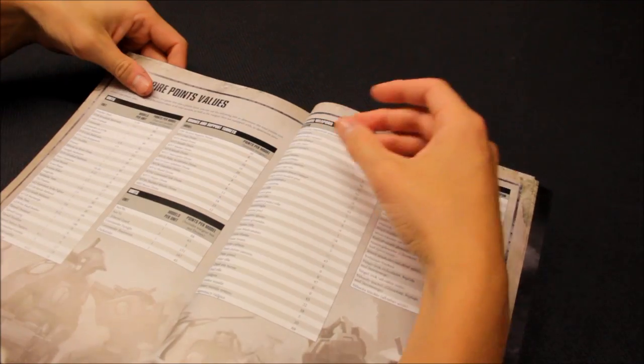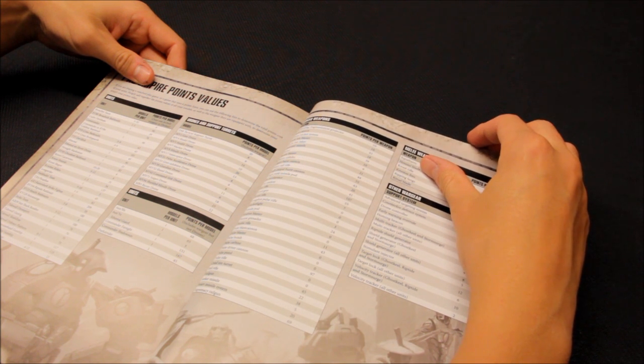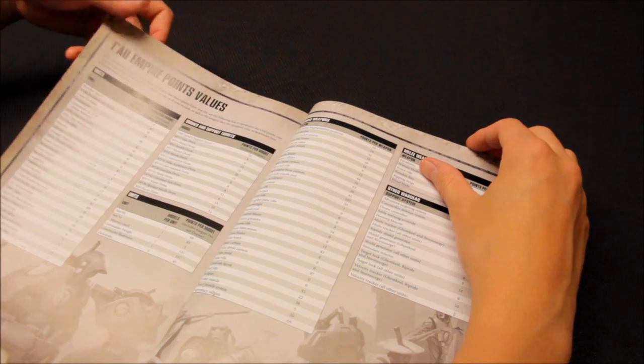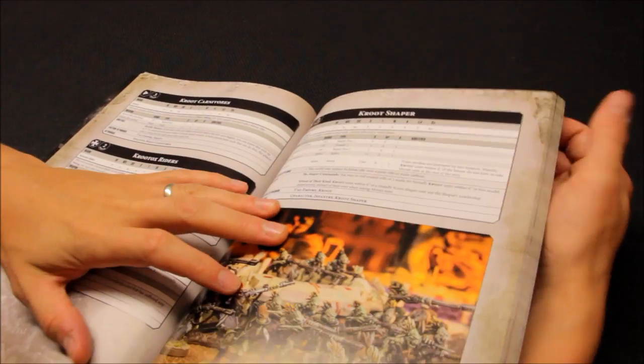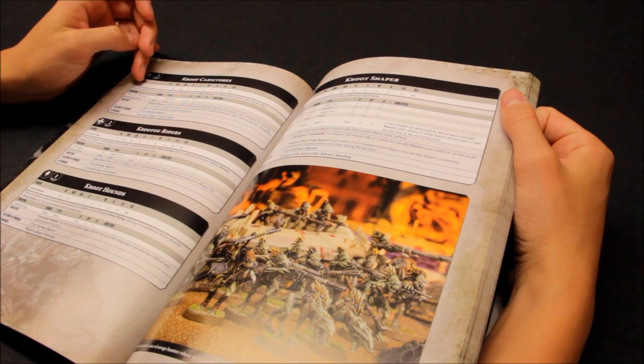See if they're viable here. Kroot. Kroot are carnivores, 6 points each, 2 points more for a Fire Warrior. Yeah, so that's probably the option there.